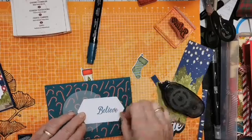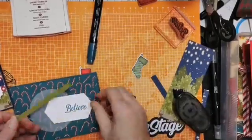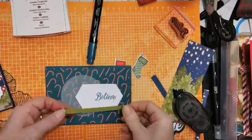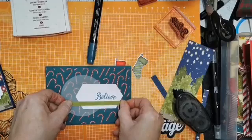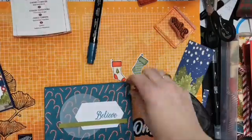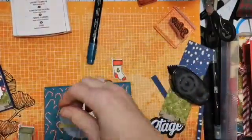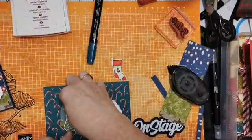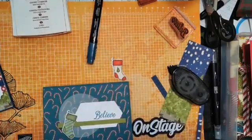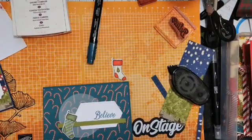Like that. Then we'll take our strip of Old Olive card and we'll, oh, that's wonky, isn't it? That's a bit of a drunken Believe. That's a bit better. We'll stick that over the top there. And then we've got our two stockings. So this one that I'm going to put at the back here, I'm going to stick down flat like this, and then this one I'm going to raise up with some dimensionals.